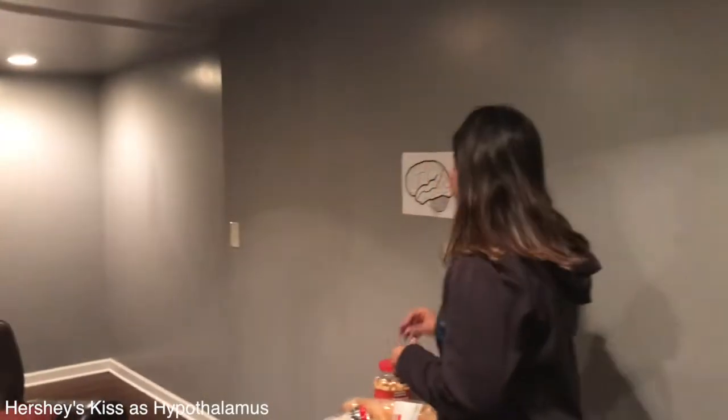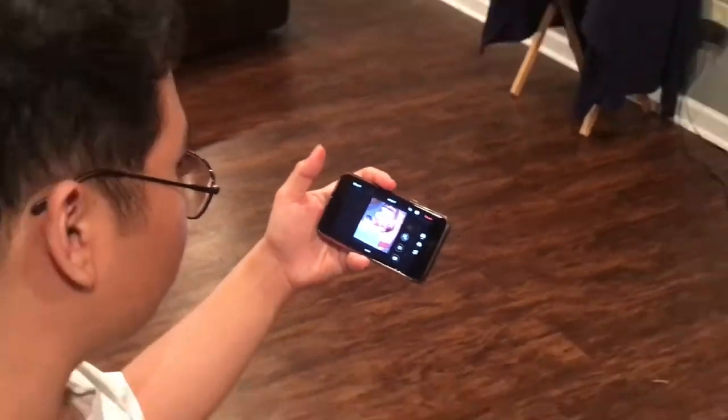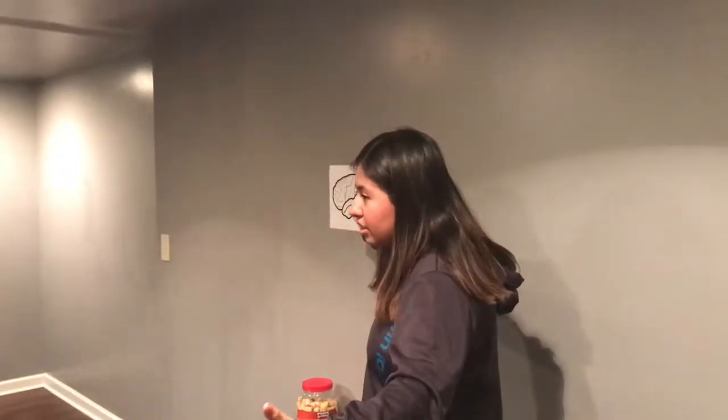The hypothalamus is located at the base of the brain near the pituitary gland, and its function is to regulate body temperature and to release hormones.